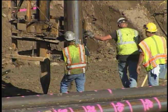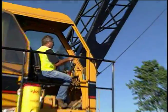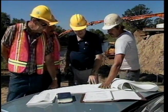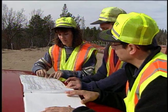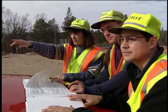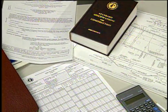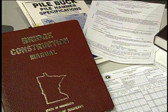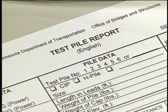Today we are going to view a hands-on presentation that covers the process of driving a test pile. The MnDOT Office of Bridges and Structures developed this video as a training aid for construction inspectors. As part of the presentation, we will cover the collection of the data for the test pile report by reviewing the contract documents. You will follow along and fill in the appropriate blanks on your test pile report.